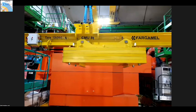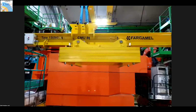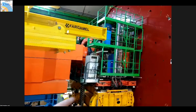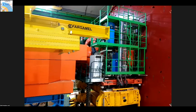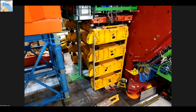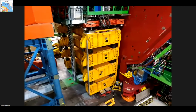So in the minus side, we're now in the plus side of the detector, and we can also see the HF, which I was talking about, which in the minus side is in the garage, but for the plus side, you can see it. It's inside of this green scaffolding, and then you see the yellow supports below it. These yellow supports, on the minus side, are on the surface. They need to be craned down, and then we will put HF on top of it.